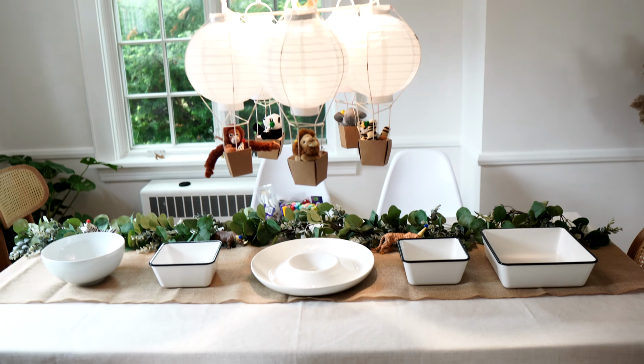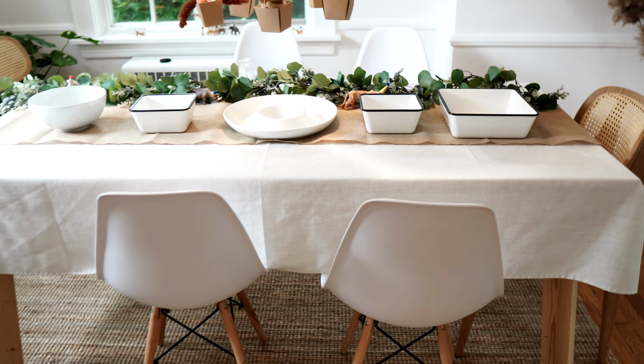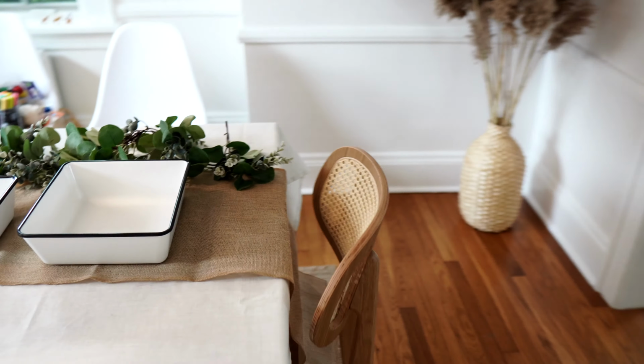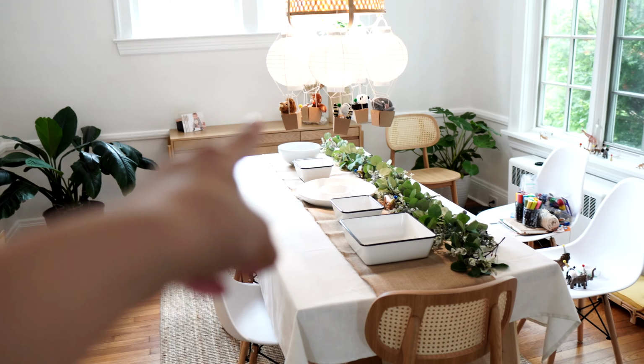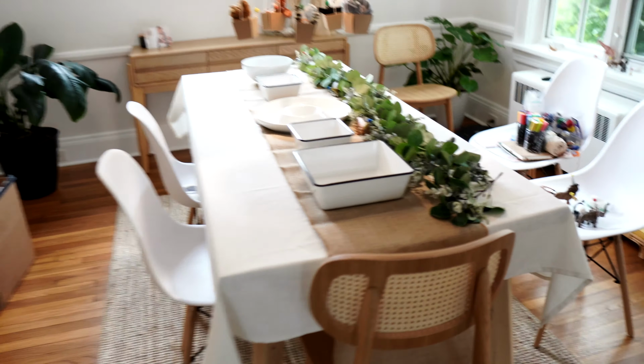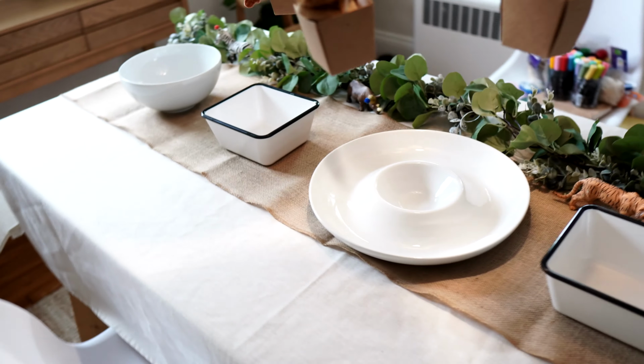Okay, so this will be the arrangement. People come over from here or from the living room. So that will be the view. I'm going to put the cake on the buffet over there, and I'm just going to put all the animals here and start putting the food.